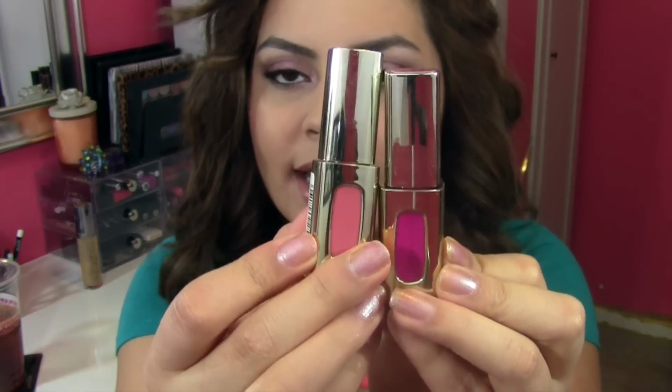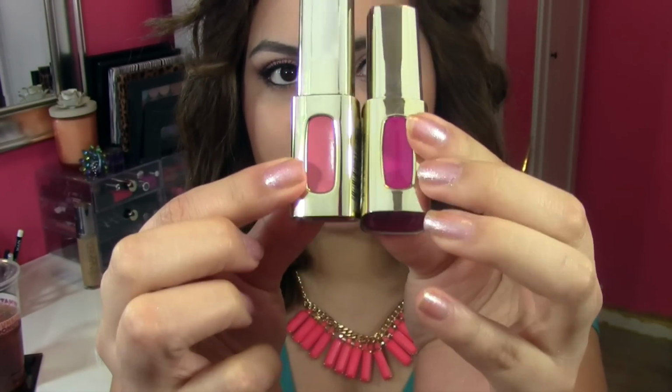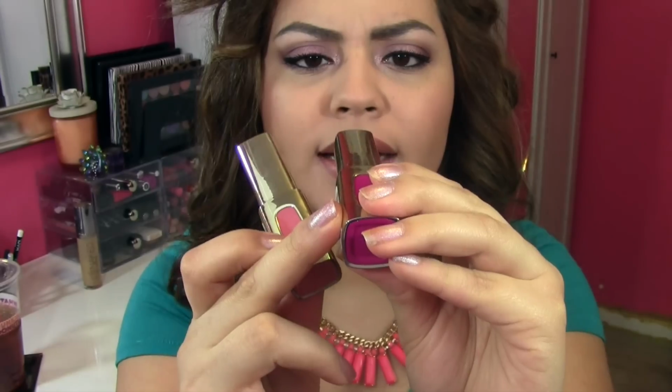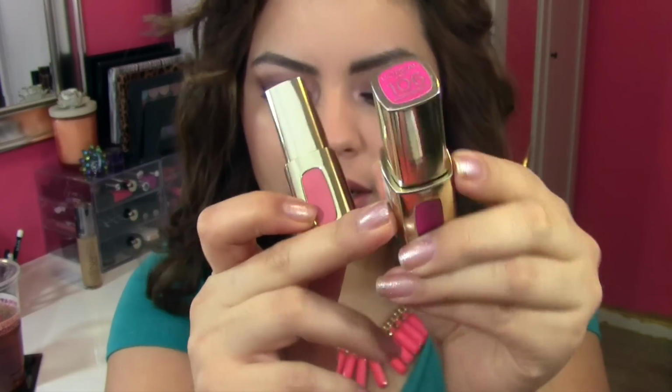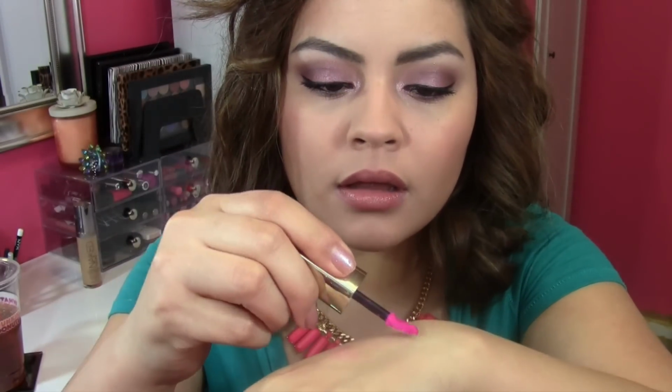L'Oreal also came out with these little darlings right here, and these are the L'Oreal Extraordinaire liquid lipsticks. So I picked up two. The first one that I got is called Fuchsia Orchestra. Let me wipe my hand here because this color is amazing. This one is called Fuchsia Orchestra. This color is freaking amazing.